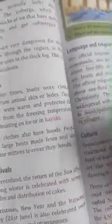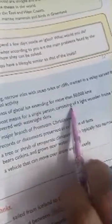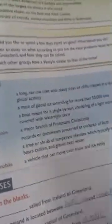So while hunting on ice or in kayaks, what is a kayak? A kayak is a boat meant for a single person, consisting of a light wooden frame and covered with watertight skin. This is called a kayak. Understood? A boat meant for a single person. Only a single person can ride. And it consists of a light wooden frame and is covered with watertight skin.